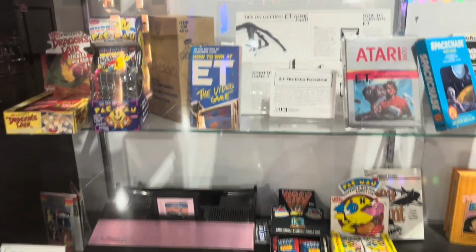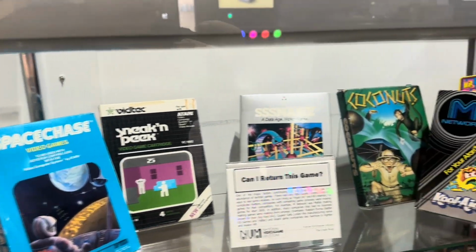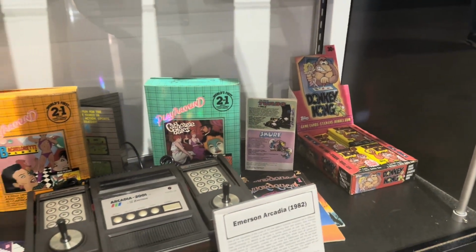But this is really cool. Just kind of shows a little mock-up of a display case of a video game store back in the day. Pretty cool.